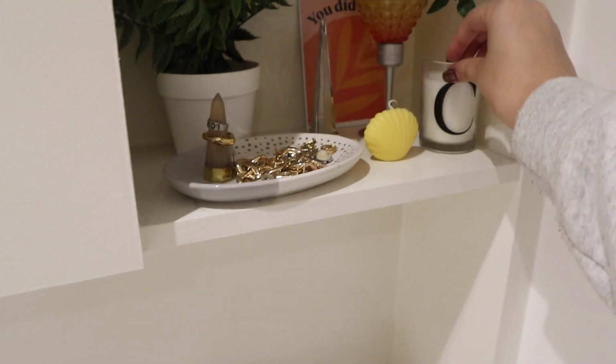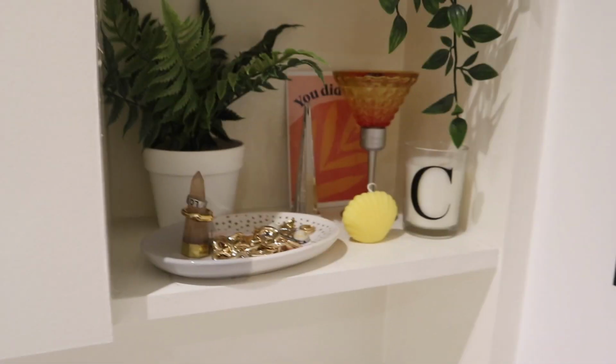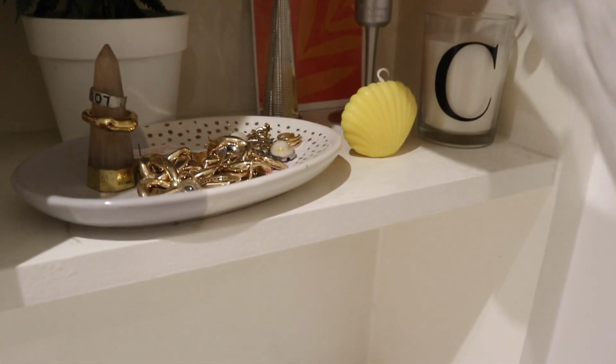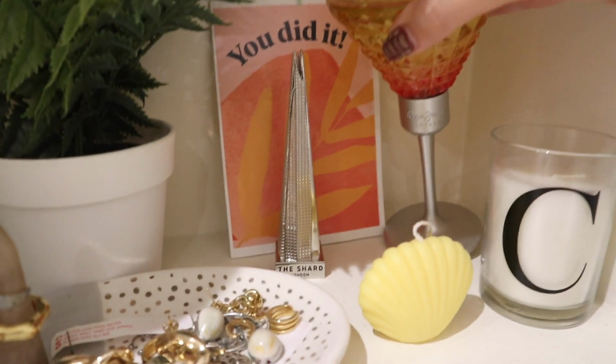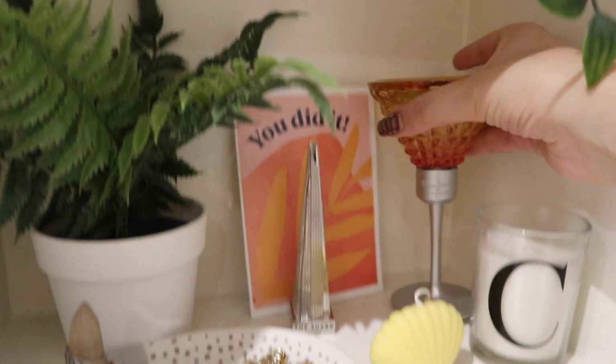And then a few other random bits. I've got this candle, somebody got me that at uni ages and ages ago, but I just like it. It's always been in my old flat. This flat, I just think it looks really cute. A little You Did It postcard, which ties in with this orange theme of my perfume, which is a Pepe Jeans one, which is like a fake martini glass.